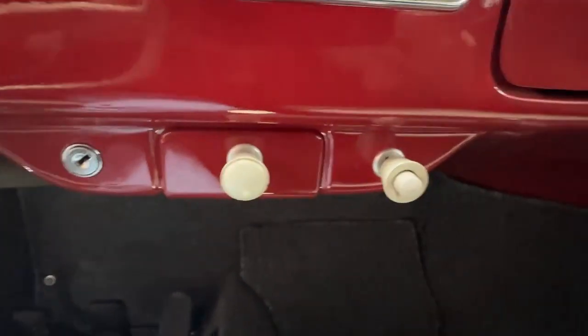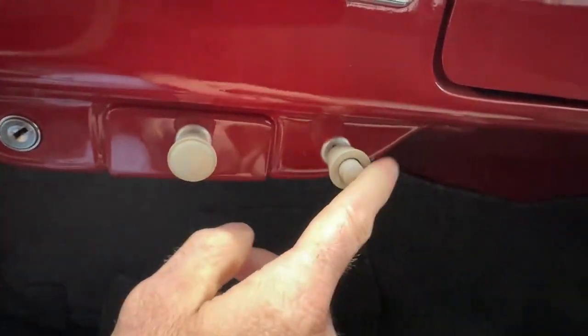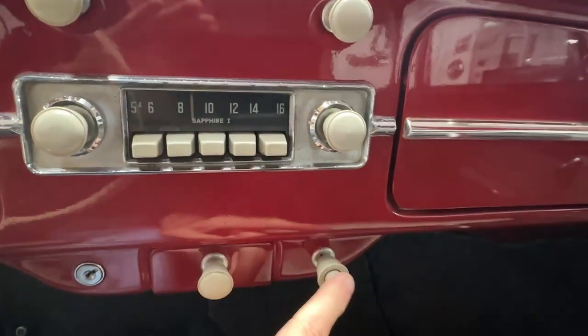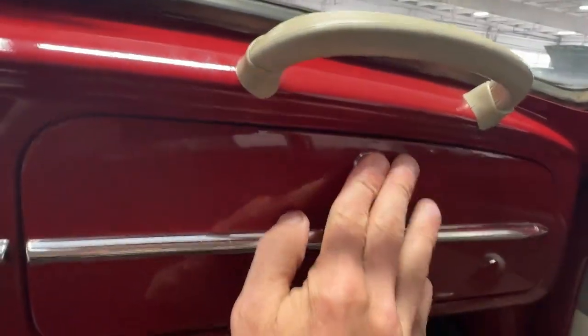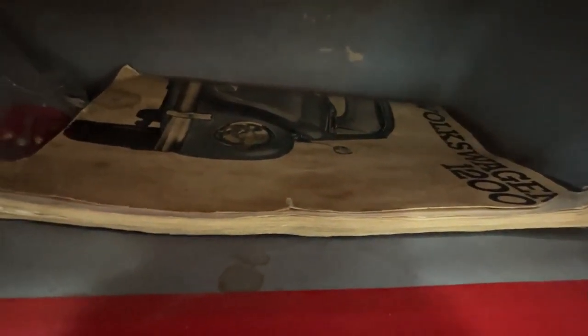Down underneath here, we have an ashtray and a working washer button. When you depress this, it squirts fluid up on the windshield. I'm not going to do it, but I actually did do it earlier today as I wrote the description and made sure that it does work. Over here, you'll see the glove box with a passenger grab handle in case things get dicey out on the road. And nice original owner's manual for it.